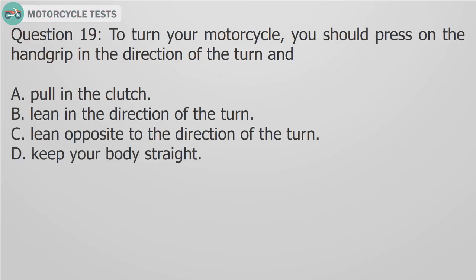Question 19. To turn your motorcycle, you should press on the hand grip in the direction of the turn and A. Pull in the clutch. B. Lean in the direction of the turn. C. Lean opposite to the direction of the turn. D. Keep your body straight.